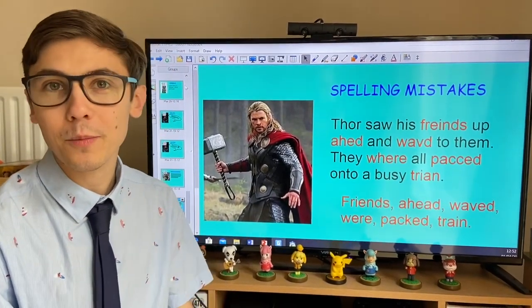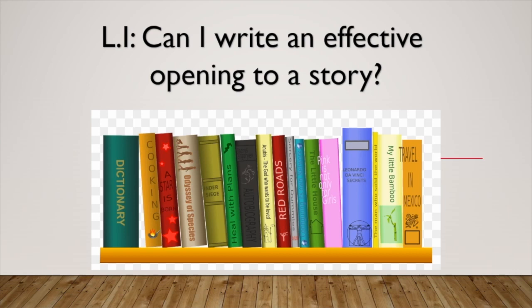We're going to move on to look at openings now. So, moving on from last lesson, where we planned our story, we're now going to look at writing an effective opening to our story, how we can engage the reader, and how we can make sure that they want to read on.